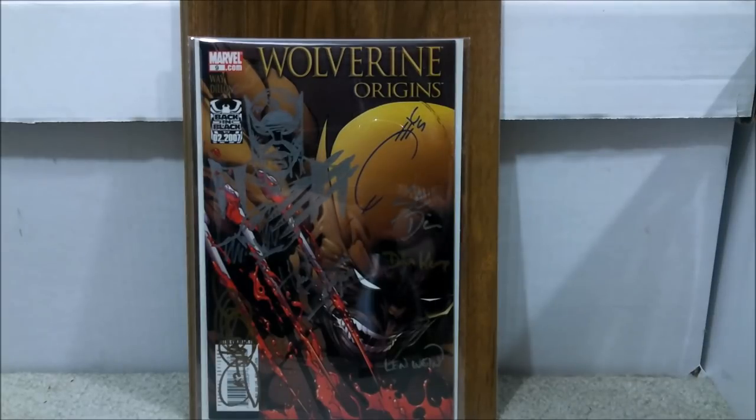Now, if you know anything about what's going on, Herb Trimpe passed away about, I think 2 years ago at this point. So to get an original art piece, and I've seen a lot of his sketches, usually it's just a little pencil sketch or an ink sketch. It doesn't usually fill it in like this, and it's not usually as detailed.